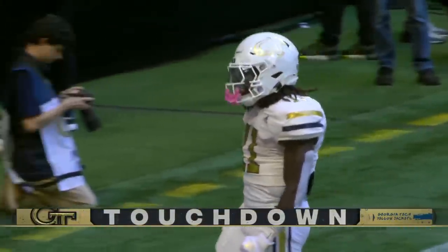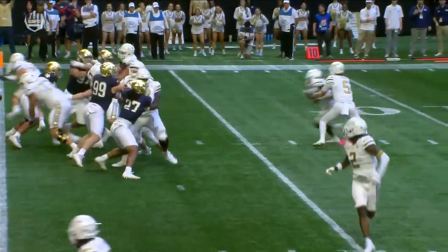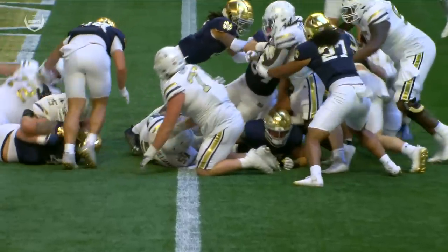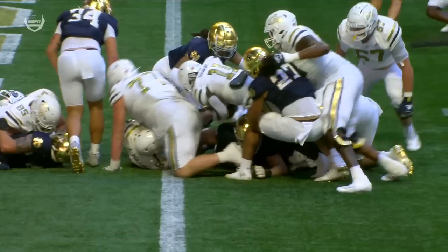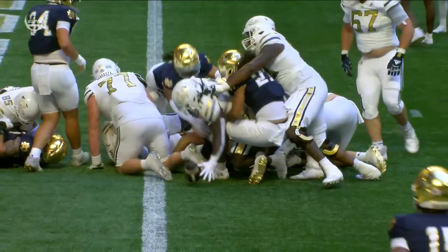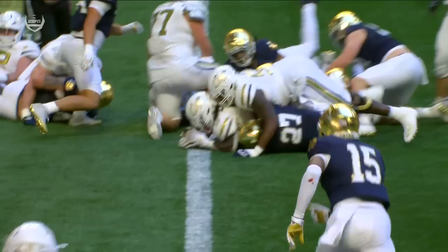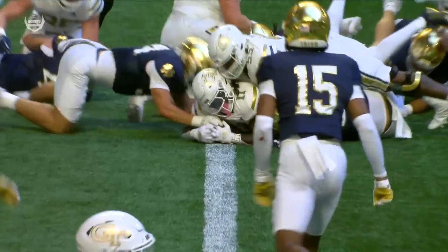For a moment, it looked as if the ball popped free. He broke the plane before he lost the ball. So he lost it and he got it back. Look, Jack Kaiser is ripping at the football and he gets it out. And you're going to see, before Jamal Haynes hits the ground, you're going to see that ball pop out as Kaiser's still ripping at it. And then when he recovers it and gets control of it, the ball right there breaks the plane of the goal line. But that ball was loose.